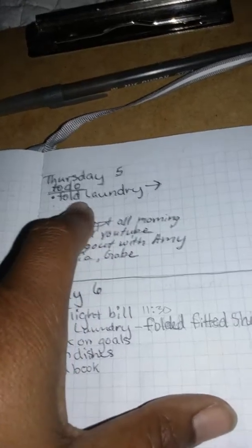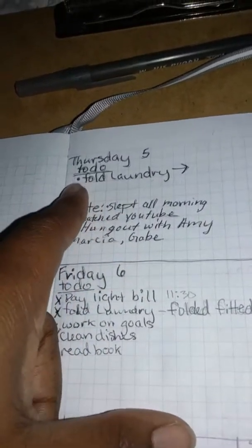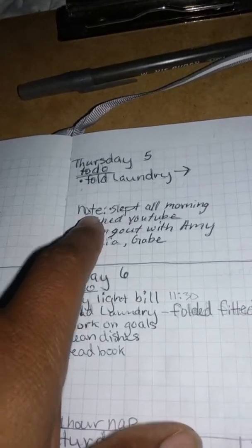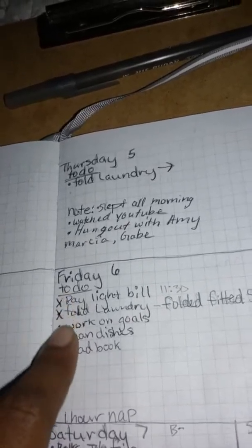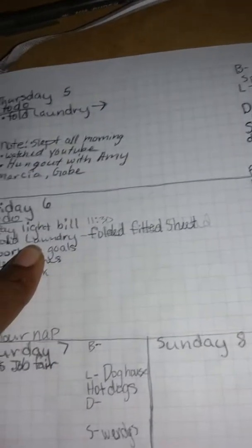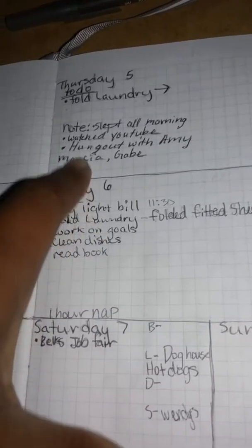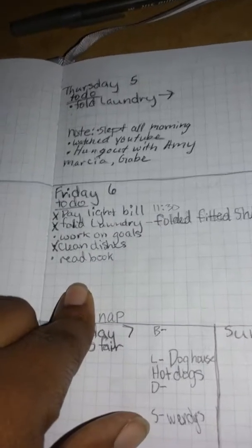I ended up not filling in this whole day. The only thing I put was fold laundry. I didn't write down any of my to-dos, but I went ahead and said, no, this is what I did. But then I didn't like it because if I'm not listing my stuff, I don't know what's getting done and what's not. So I just started not doing this and doing more of a to-do list every day.